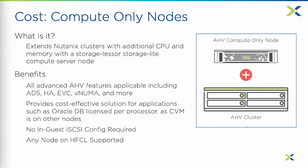So all the licensing that you pay for on that particular node with respect to CPU are only going to be leveraged and used by the database application. Not only that, we can also allow you to leverage certain node types that you might already have. So if you have compute nodes that match our HCL, if you will, you'd be able to use them with our virtualization solution AHV and add them as compute-only nodes within our AHV cluster as a whole.